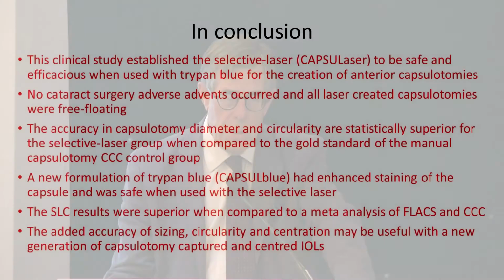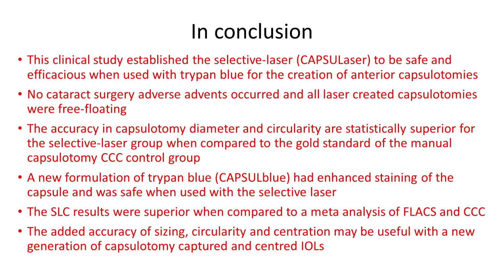So in conclusion, this clinical study has established that the selective laser, CAPSULaser, is safe, efficacious when used with trypan blue for the creation of anterior capsulotomies. There were no cataract surgery adverse events during the study, and all the laser capsulotomies were free-floating. The accuracy of the capsulotomy diameter and circularity was statistically superior for the selective laser group when compared with the gold standard, which is the manual CCC, which is the control group. And the new formulation of trypan blue had enhanced staining of the capsule and was safe when used with this laser. The SLC results were superior when compared in the meta-analysis to both FLACS and CCC.